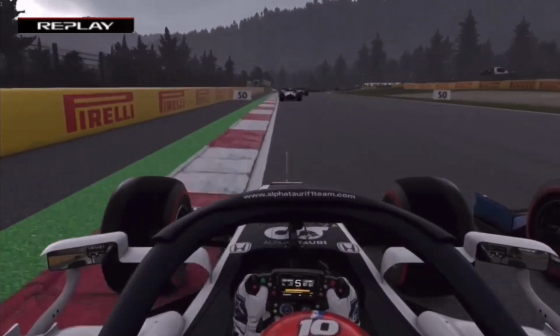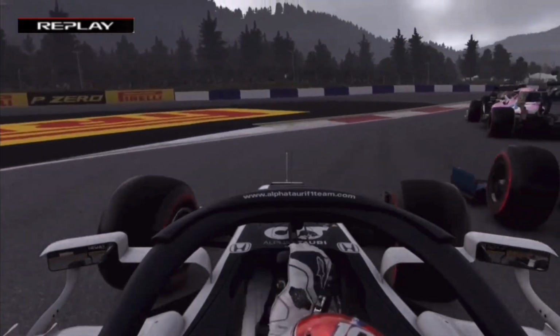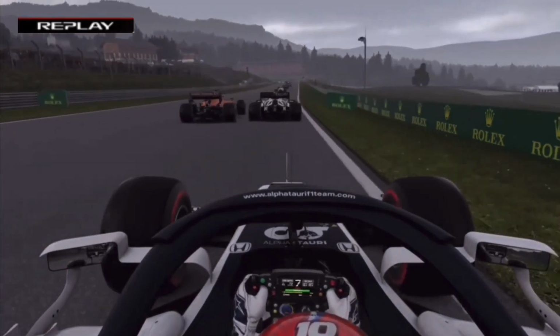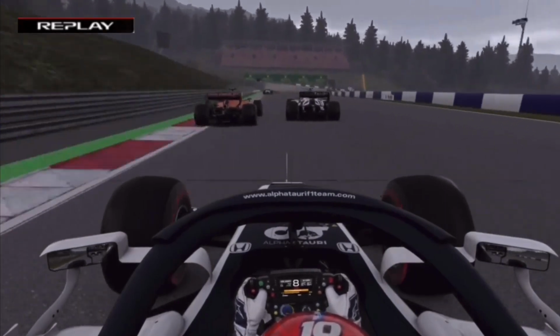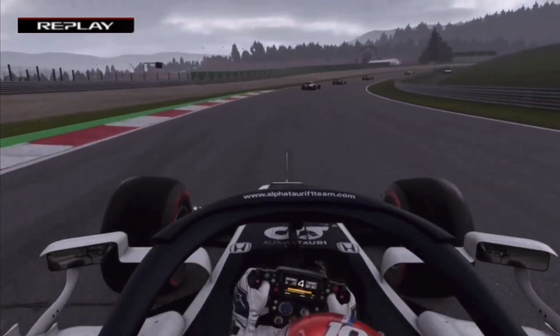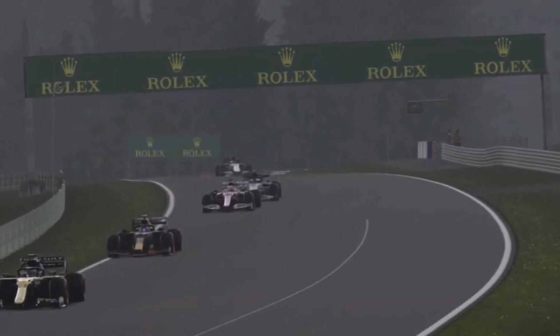Here's Pierre Gasly's view. He made a little bit of contact with Lando Norris into the braking zone. As you can see there, into turn 3, he makes a little bit of contact and then more contact. And on the exit, he just loses out heavily, but he'll see everything happen, everything unfold right in front of his eyes as me and Lando Norris come together. And he got past both of us. So it's a double overtake for Pierre Gasly. Of course, we got that pass by him.